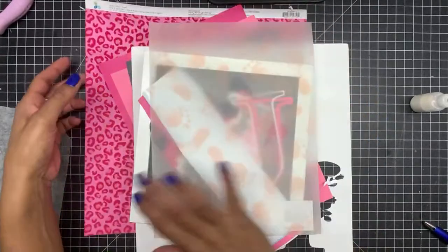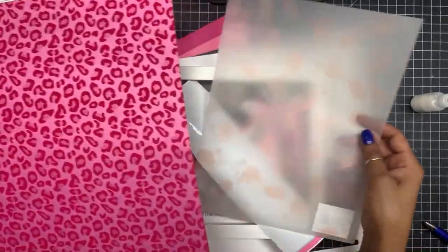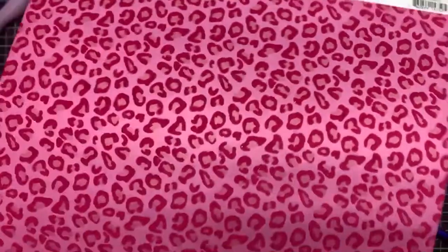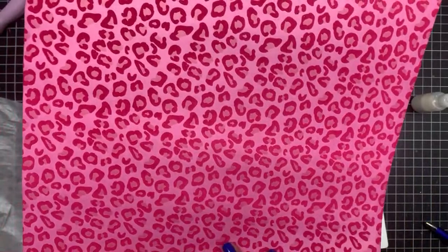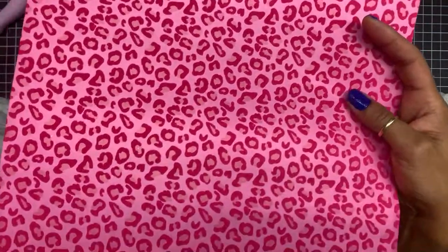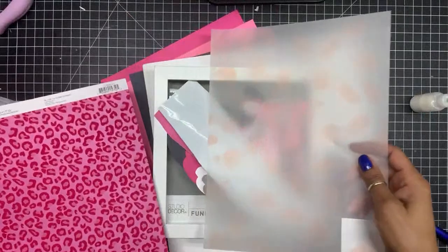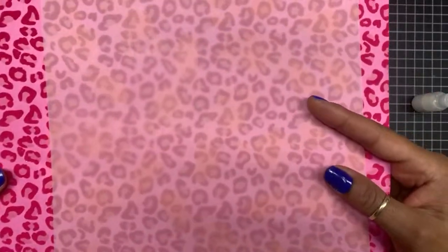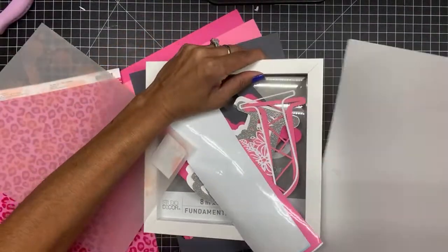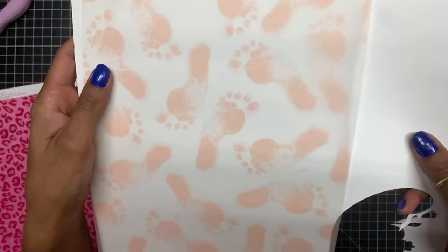Okay, so I am debating on the backdrop. So I need your guys' help, okay? I have this beautiful velvet print pink leopard cardstock that I want to use as a backdrop, or I'm thinking about these baby feet. Oh, you really can't see it on there. Okay, hold on a second. So either this as the backdrop.